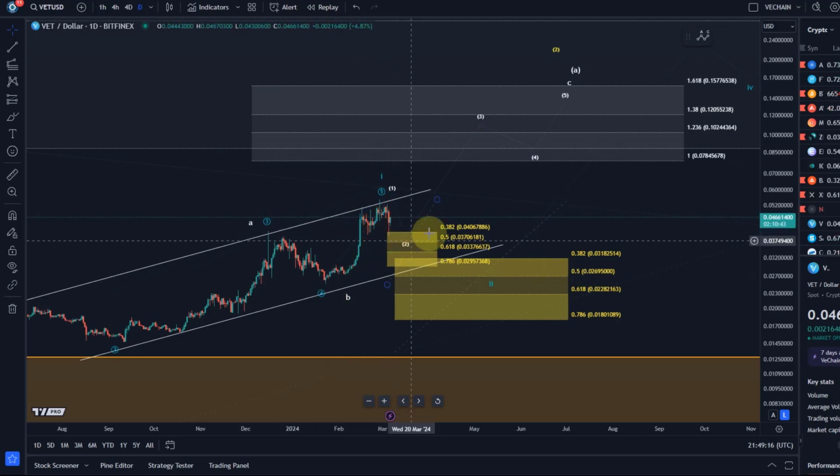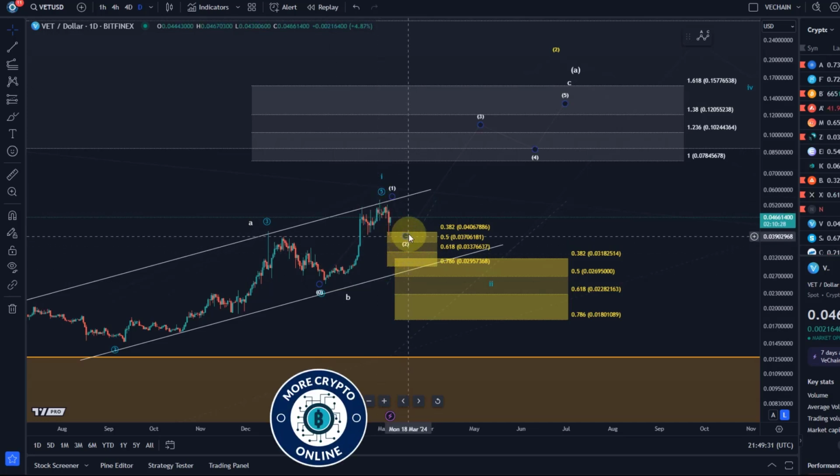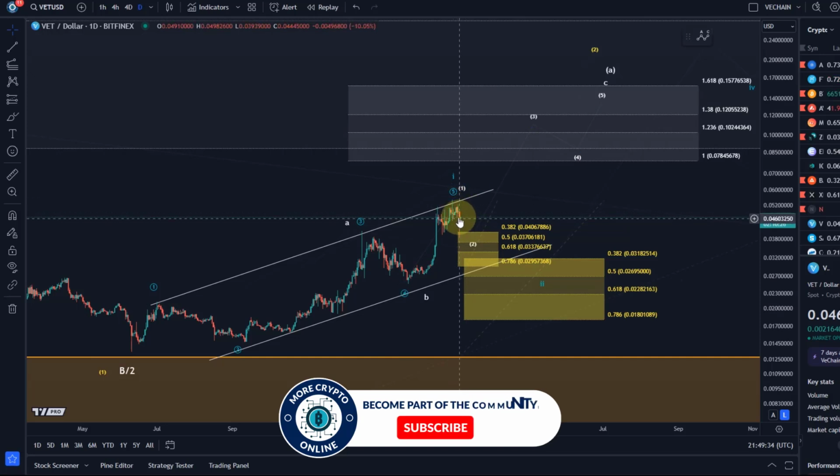And the next wave up is expected in the white count as long as the 2.957 cent level is holding, because that's the 78.6 retracement of this rally that happened between the 23rd of January and the 28th of February. So basically just a bit of a breather now before probably the next move up. That would be my expectation.